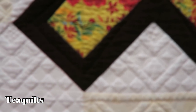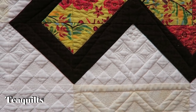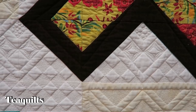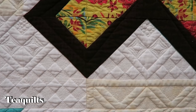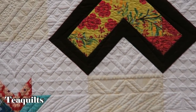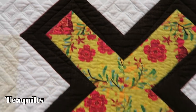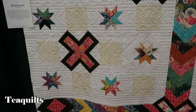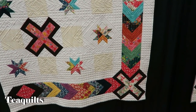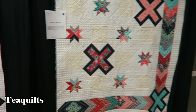Here is your block right here with a half square. If you focus, the dark brown going through the middle is the center of a half square triangle, and then she's got a brown strip and then a print. But that is really pretty. The quilting makes it look more complicated, but that's exactly what the pattern is. It's beautiful for her X's, and then she's got the stars. Very pretty. And then this is Star Xing number two.